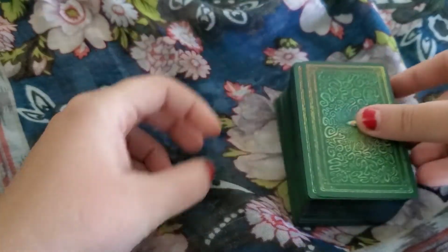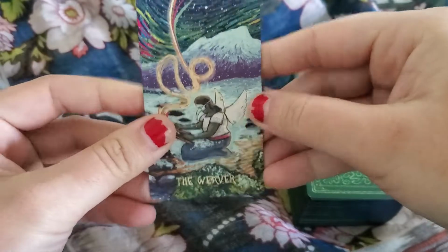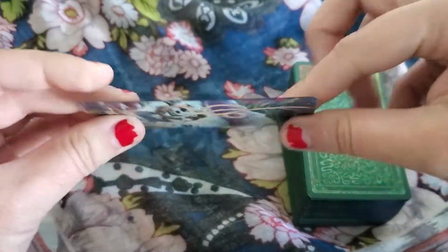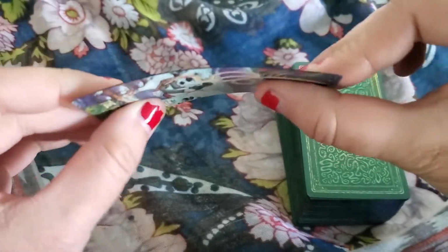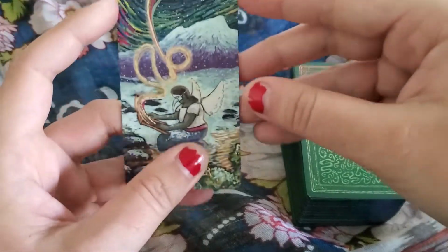And the cards. Yeah, that guy is really screaming in the background. Anyways, hope you guys don't hear him. The cardstock, even for being a mini and having gilded edges, is just perfect for me. It's like the right amount of thickness.